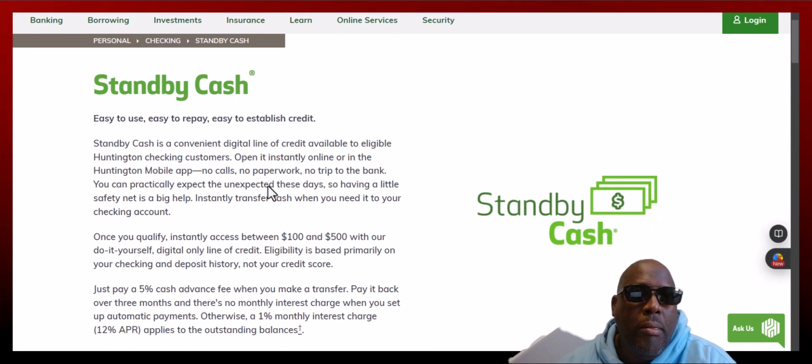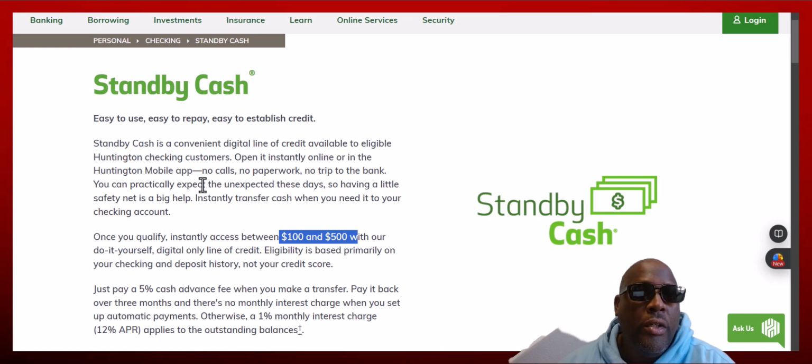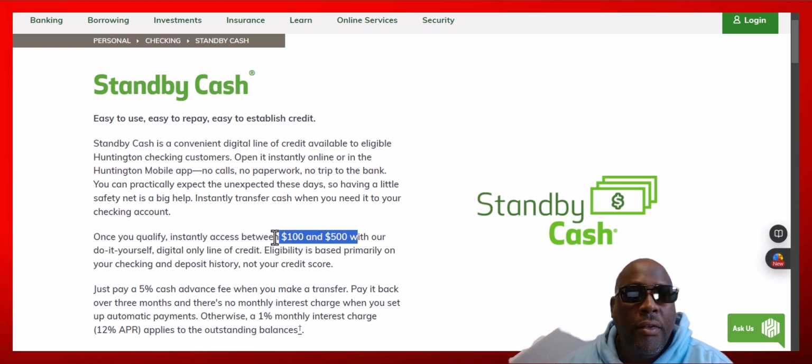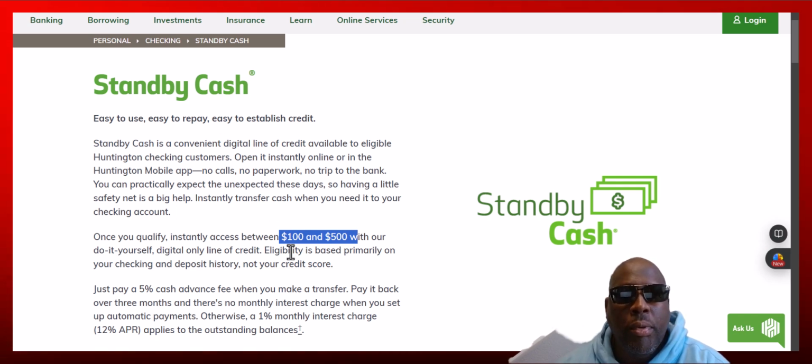And granted, this standby cash, as you can see here, it only goes from 100 up to 500. But if you're a member with them, you're able to qualify for this. So again, if you're not wanting to go to one of these tribal lenders or payday loans to borrow a couple $100, this is definitely one of those banks that you can actually join and then be able to take a loan out with.